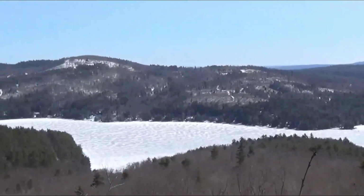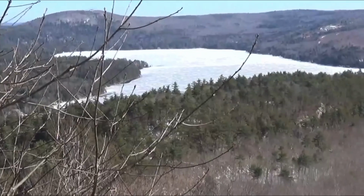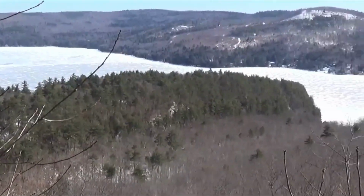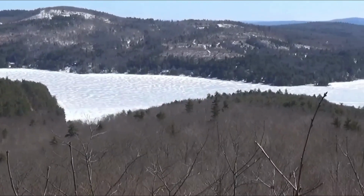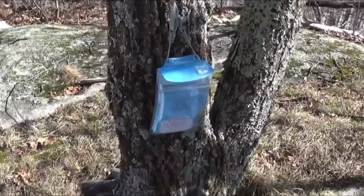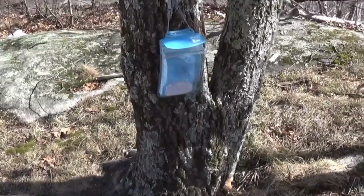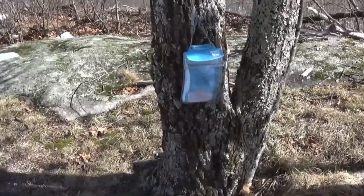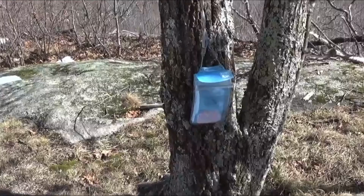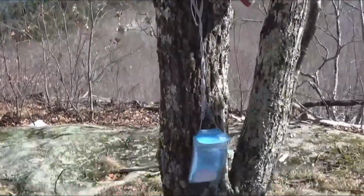Beautiful view on a beautiful day, not a cloud in the sky today. I'd say it's probably mid-30s right now. You really couldn't ask for a better late February day to do this on. Wow. I do enjoy hiker registers at summits. I just spent a few minutes flipping through the pages, reading the notes and little stories that people wrote down, little moments in time, their thoughts as they stood on this summit.